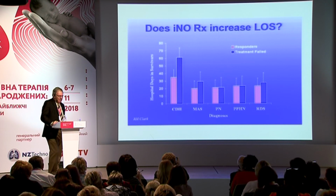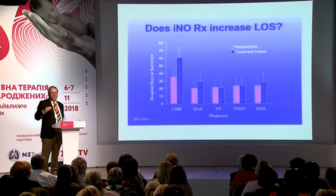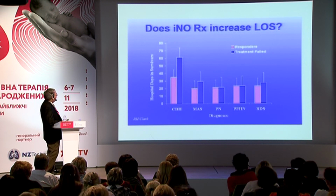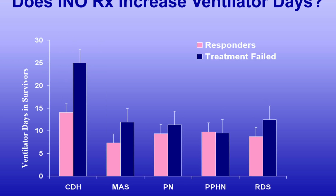Another interesting question that came up is, okay, you can use inhaled nitric oxide instead of ECMO, but does that mean the baby's going to have to stay in the NICU longer? And the answer to that question here is a resounding no. Even for babies with treatment failures, the hospital days are really unchanged. Again, the outlier being the congenital diaphragmatic hernia. The same question was asked about, does it increase ventilator days? And the answer here is, again, even with treatment failure, there are no statistically significant differences. Again, the outlier is the diaphragmatic hernia.